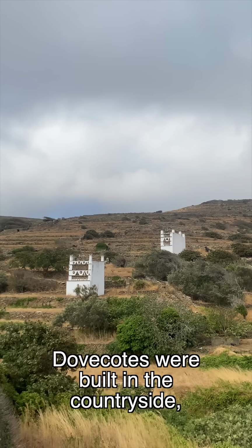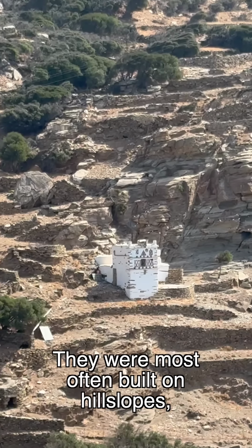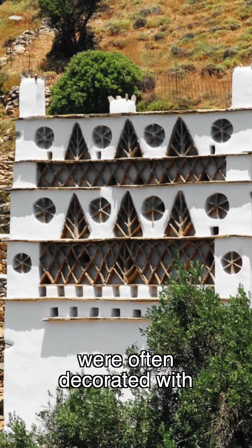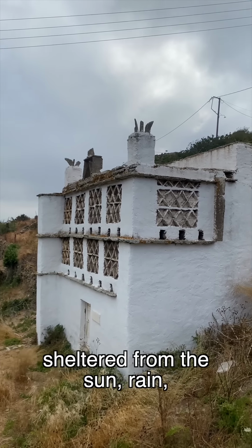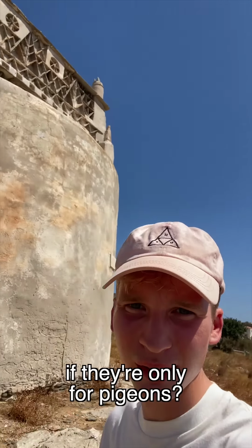Dovecotes were built in the countryside, strategically placed near cultivated fields and reliable water sources. They were most often built on hill slopes, facing downwind to facilitate the pigeons' takeoffs and landings. The downwind sides of the dovecotes were often decorated with geometric patterns like triangles, circles, and rhombuses that formed small nooks where pigeons and doves could rest, sheltered from the sun, rain, and the infamous melt-heavy winds north of the island. But why are they so ornately decorated if they're only for pigeons?